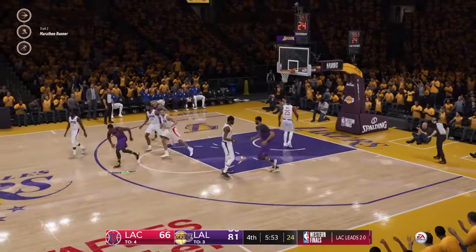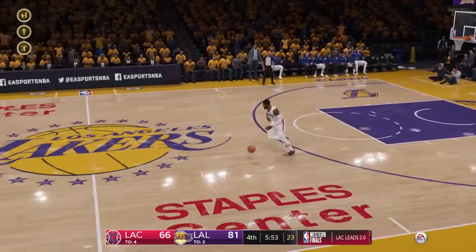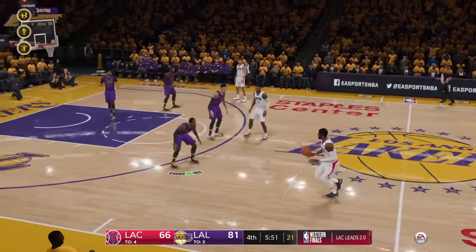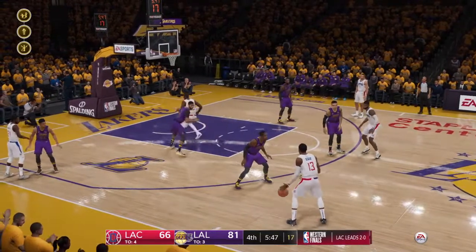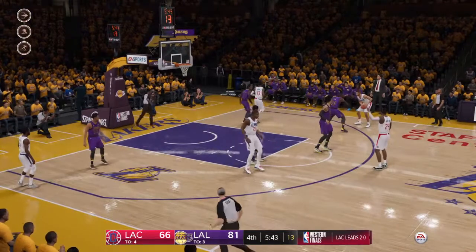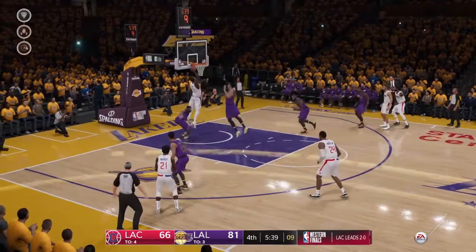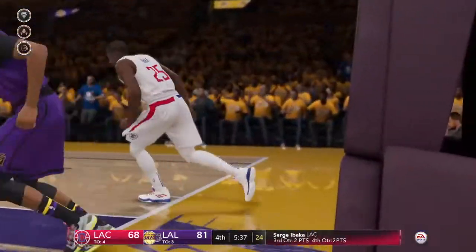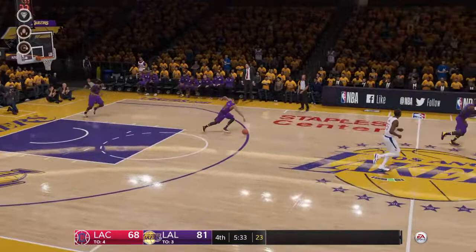Perfect from the line. Hits all three of them. LA Clippers with the basketball. Paul George to Marcus Morris. Sizing up the defense. To Ibaka. Serge Ibaka slams it down. We call that get your money and put it in the bank.